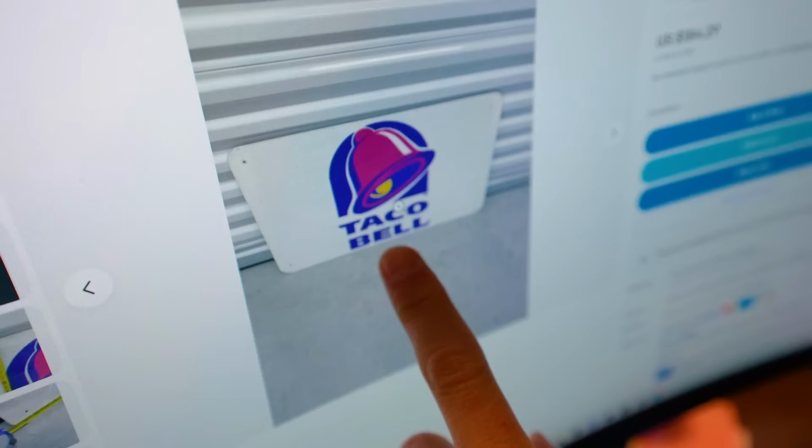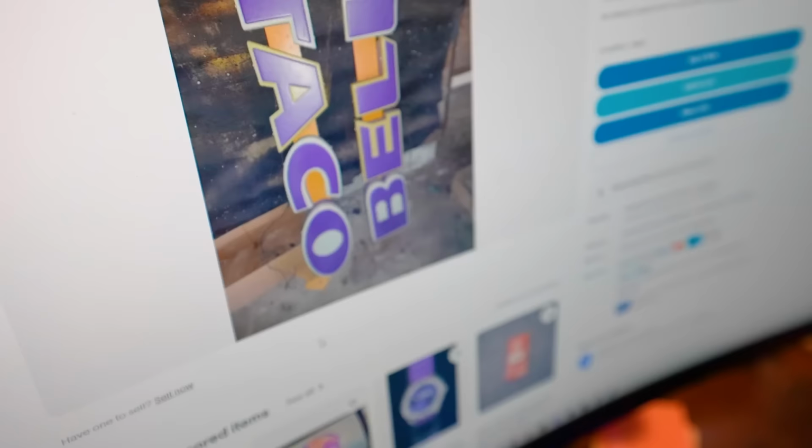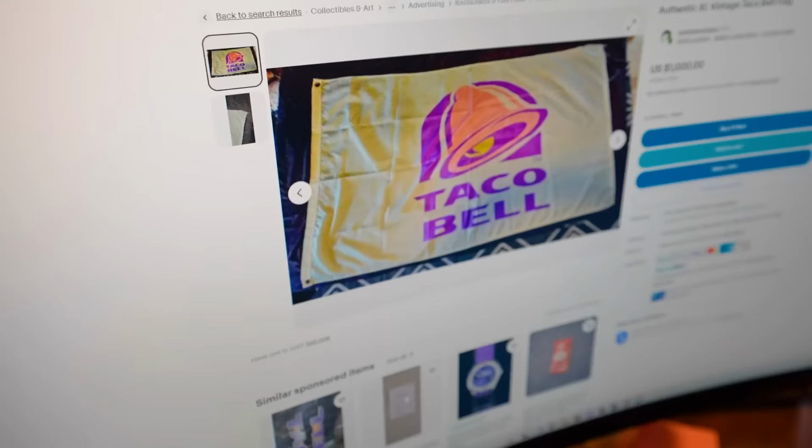We are looking on the internet to find a vintage and epic actual Taco Bell sign. A vintage Taco Bell sign, $184. We also have this one, $500. This one actually can light up and the letters can be moved. Taco Bell watch? Every employee should have one of those. We got a Taco Bell flag as well.